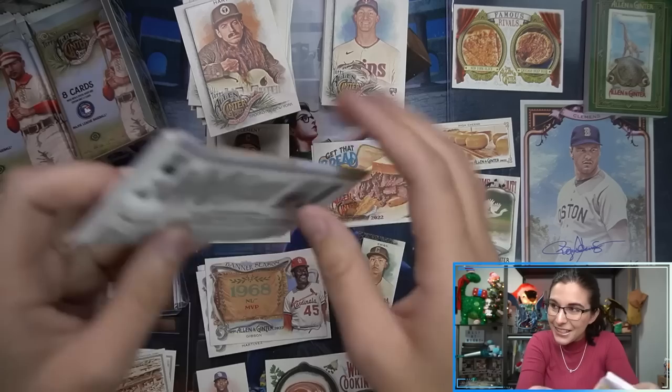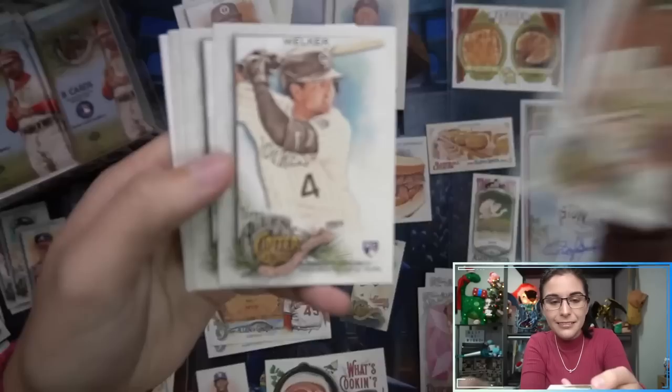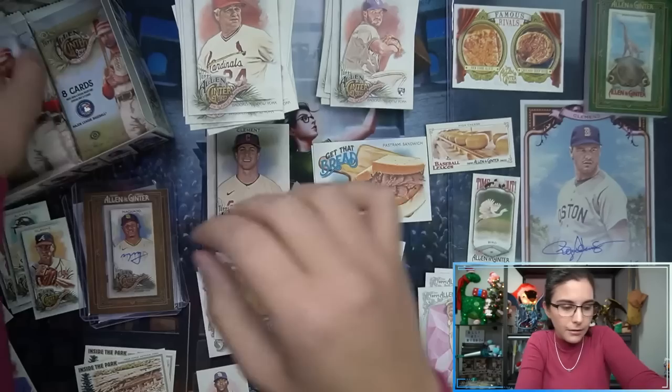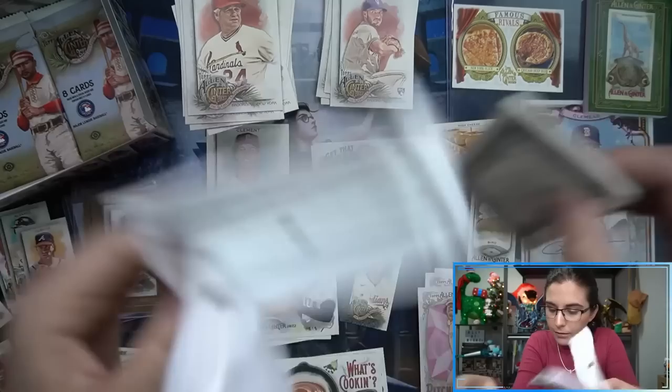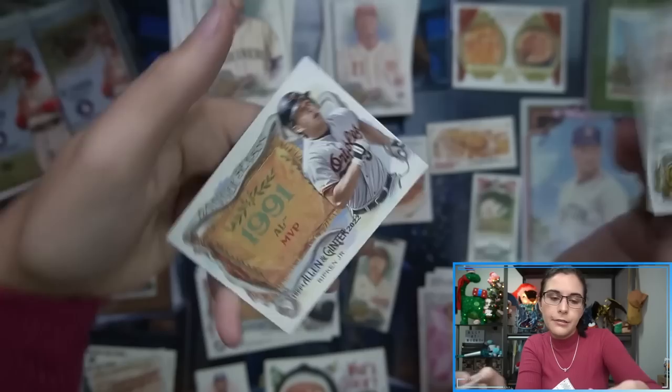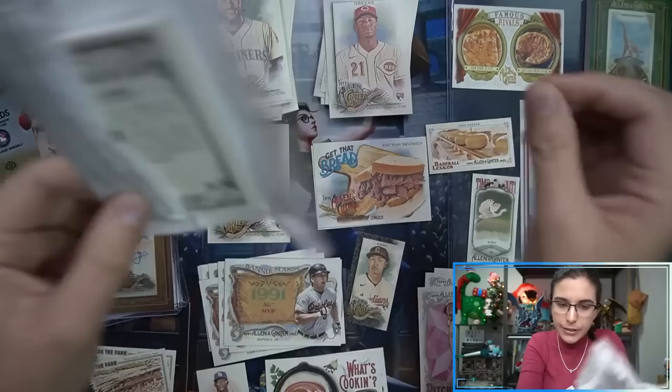Ginter is the greatest set of all time. Aaron Ashby. We have Kate Brownell. And Banner Season, Maze. We have Hunter Green. Chris Paddack. And Banner Season, Cal Ripken Jr. Regular. Regular mini versus Ginter back.